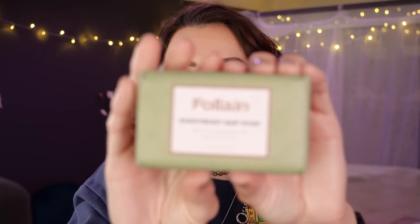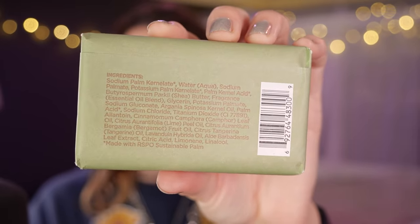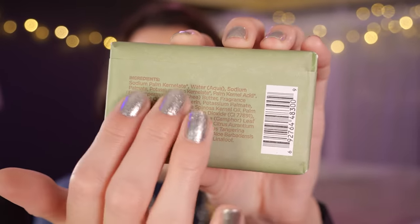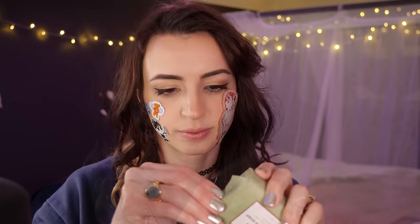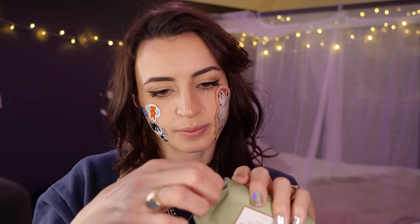This one is, I found it trying to find very non-toxic soap. Problem is, I think you can only really get it online, and it's a lot more expensive than other soaps. I also wish I liked using bar soap a little bit more. I'd like to get back into it. It's called Follain, F-O-L-L-A-I-N, Everybody Bar Soap, Rich Bar Raising Lather with Moisture to Match.